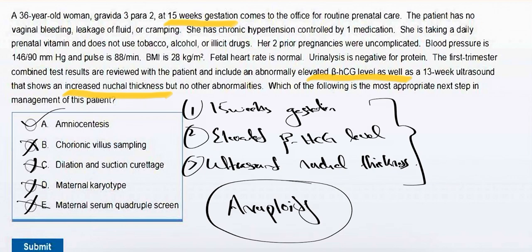Choice E, maternal serum quadruple screen. The quadruple test is performed at 15 to 22 weeks of gestation. It has a sensitivity and specificity comparable to the first trimester screen, and for that reason it is not indicated as a follow-up to an abnormal first trimester screen.